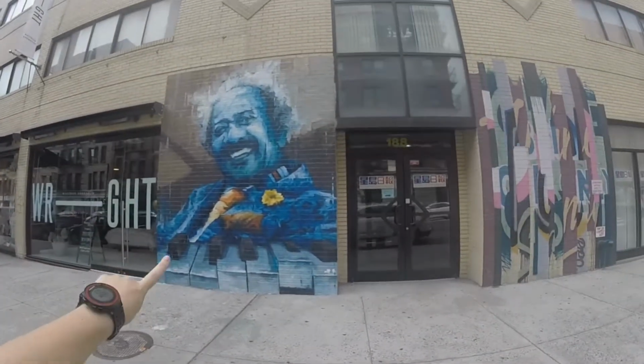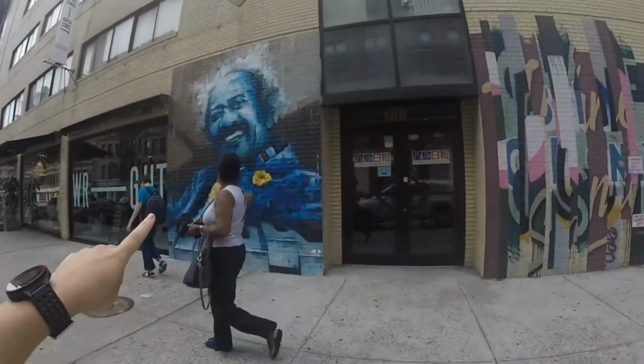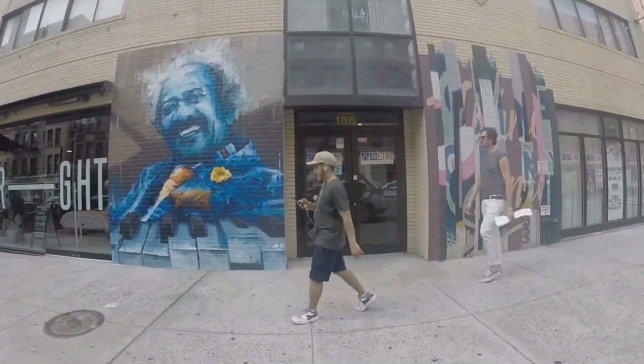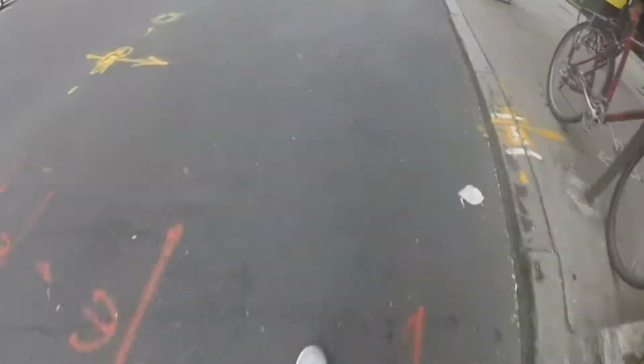Piece done by Aaron Bilka. I love when people do artworks in celebration and in honor of amazing artists. Musician, jazz musician, band leader, Allen Toussaint. Love this piece. So this is also one of my favorites. It's commissioned by the Lisa Project, an organization that is investing in and encouraging street art and people to get out and see the street art. So it's technically next to the Lower East Side, but it's all Lower Manhattan.